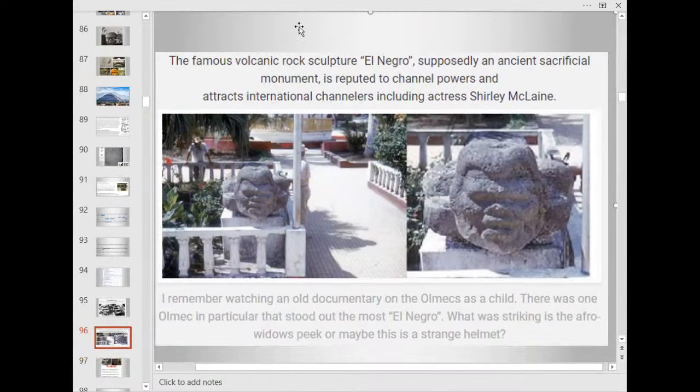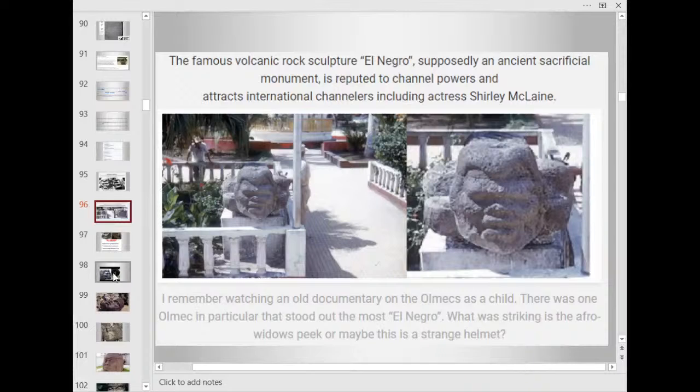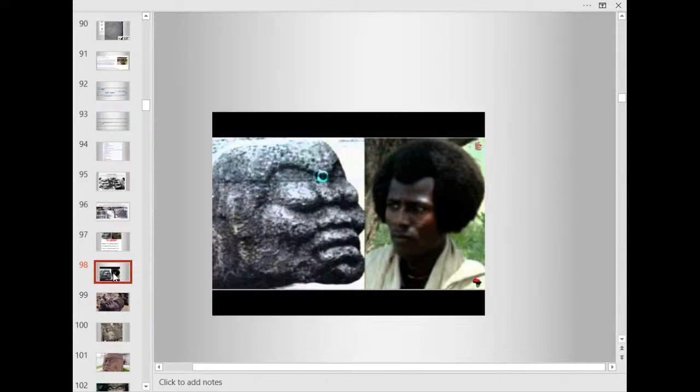They named this sculpture El Negro. It's an Olmec head that does not have a helmet on. And it's not the only Olmec head that was carved without a helmet. And what you see is an afro. They made sculptures with the afros.